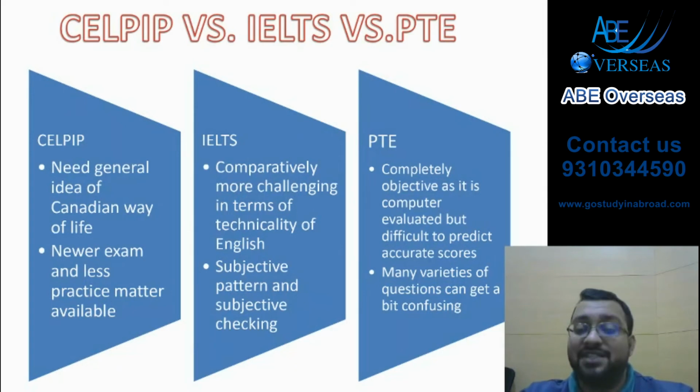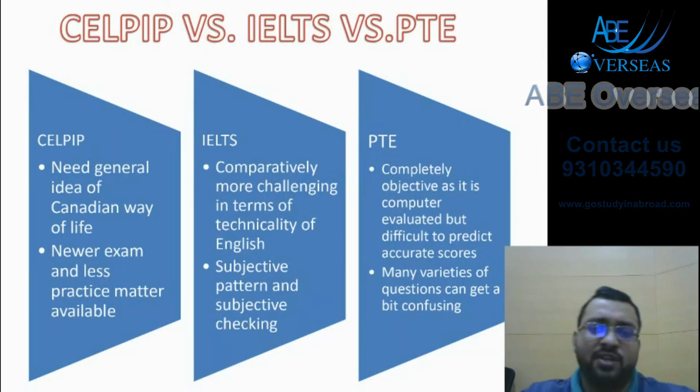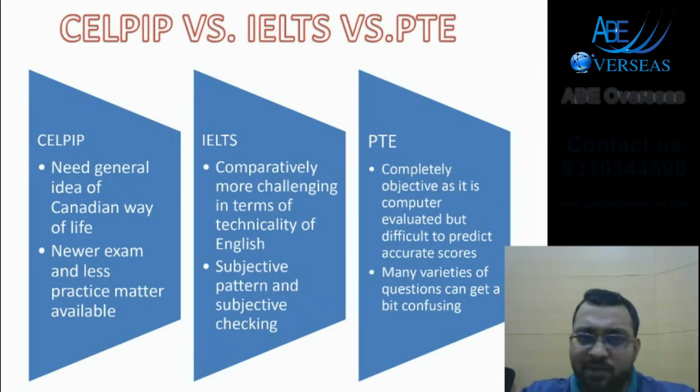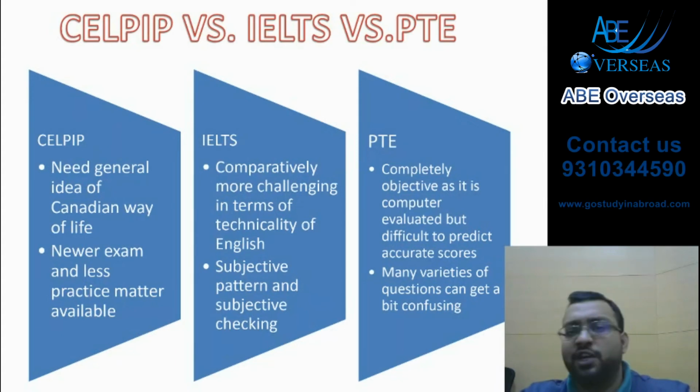But in terms of its technicality, the IELTS is a very technical exam, and they're a little strict with their marking patterns and with their standards. So that is an issue which students have reported to be a little challenging. With the PTE, it's a completely objective test. There's a standardized pattern, an algorithm which is fit into the computer, and they check solely according to that. So that completely eliminates any sort of human subjectivity.